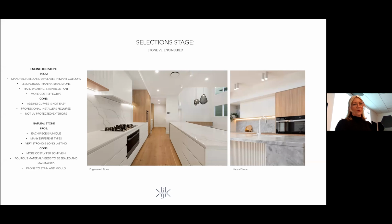It's also prone to mold too. So I've not experienced it. I actually have it at home. I've had it for 7.5 years. I haven't experienced any mold, but sometimes you can because it's a natural product and it just draws the moisture in.